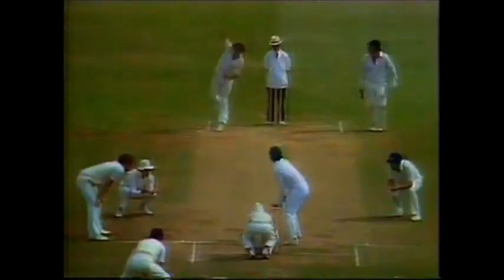252, doesn't seem so very many, does it? And that's four less they've got to get. Or four fewer, four more to Alan Border. Lovely crisp stroke off the back foot. And that brings up the 50 partnership between Border and Marsh.